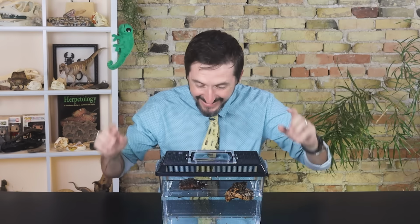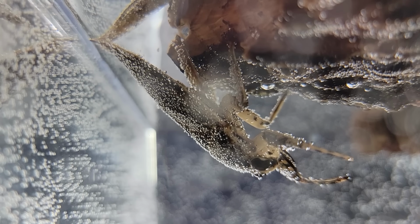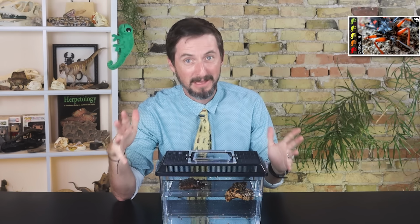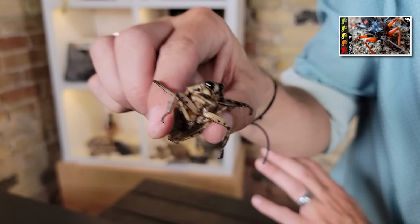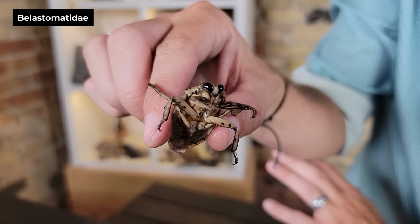Well, hi there. This might be the most hardcore of all bugs. I say might because we've already talked about some pretty darn metal assassin bugs on this channel. But this is a Belostomatid, better known as a toe biter. And they are, at the very least, the largest of all the true bugs.